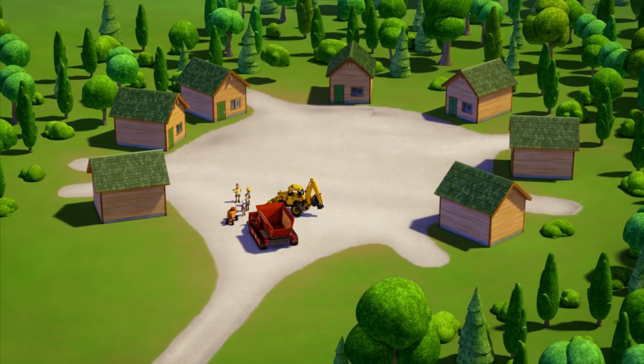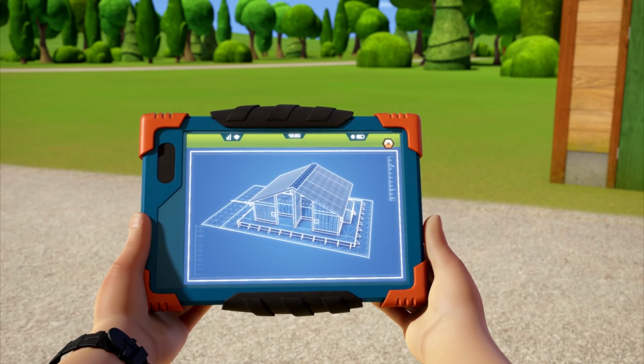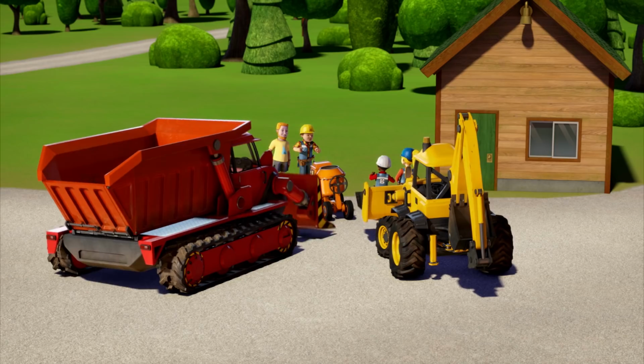Could you build that new shower block next to these bedrooms, please, Bob? No problem. I've already drawn up some plans. This looks amazing, Bob. OK, team. Can we build it? Yes, we can!